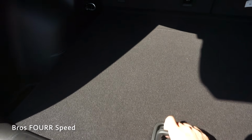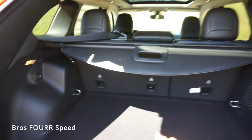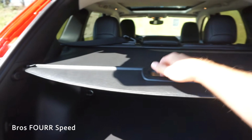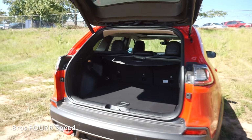Up underneath the floor mat, we have the full-size spare, along with storage space to the right side and the left side for anything that you want to place under there. You have the removable cover again, so this just slides and locks into place just like that for anything that you'd like to hide and keep out of the way. And then to go ahead and close up the liftgate, we'll just push on this button here. It will automatically close up.